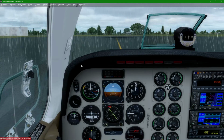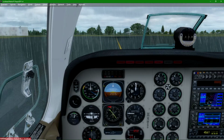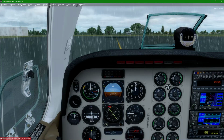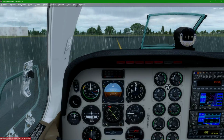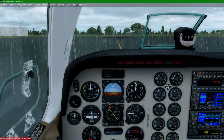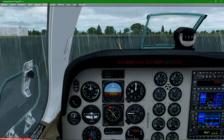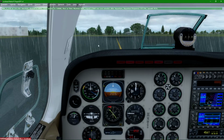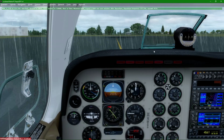Center 2 Echo Victor requesting ATIS. 2 Echo Victor, Miami wind 330 at 5, altimeter 3002. Light rain, light thunderstorm, scattered 2,500, scattered 7,500, overcast, fly level 250, temperature 25, dew point 23, altimeter 3002. Roger, thanks. We'd like to taxi to the active whenever you're ready. 2 Echo Victor, you can wait about 5 minutes. Roger.